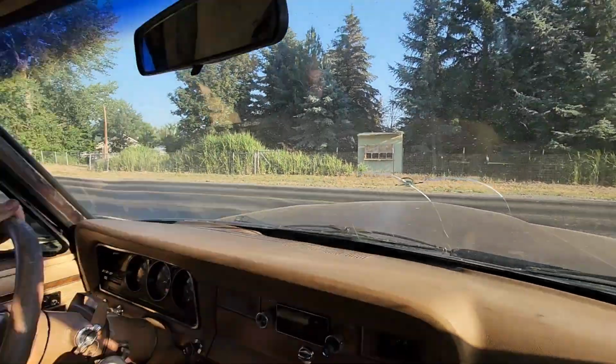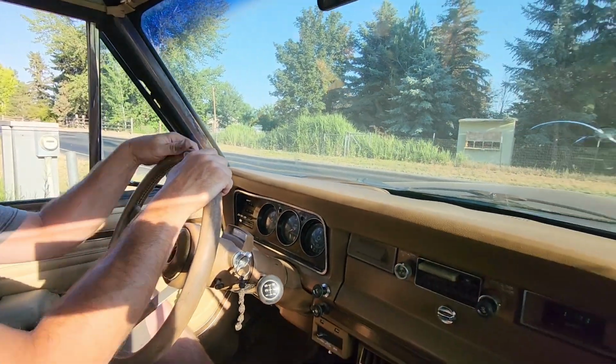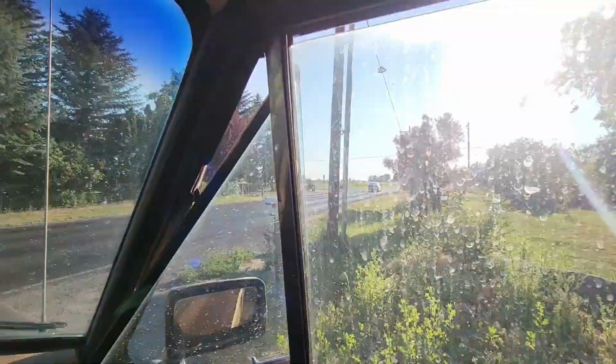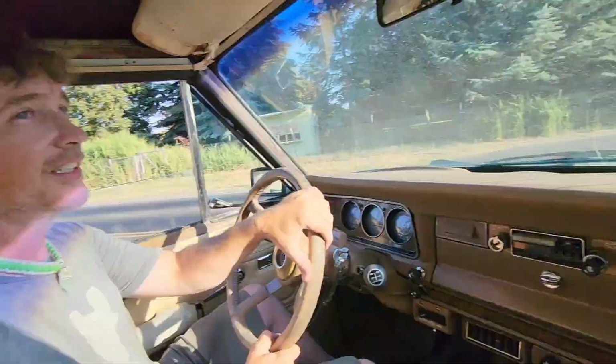Wow. We're cruising, man. Just go around the block. See if we make it around the block. Always got to wait for the damn traffic, man. 24 years, about to hit the road for the first time. Here we go. Oh, we're heading out.